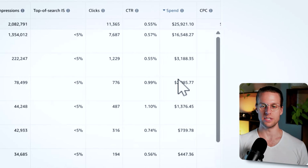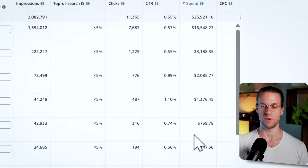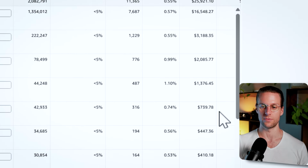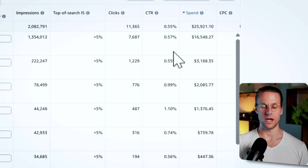A lot of times you'll see a distribution like this where a lot of our spend, in fact, a majority of it went to the top one, and the rest of our spend basically trailed off as we went down the different other product targets. And this is pretty common. A lot of times you're gonna have one product target that's just performing really well and is super high volume, and that gets a lot of the clicks and a lot of the sales.